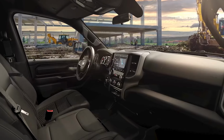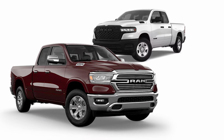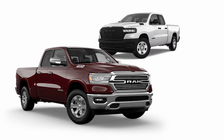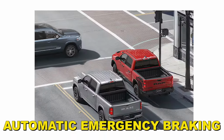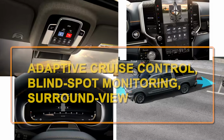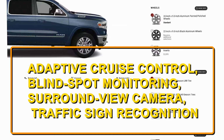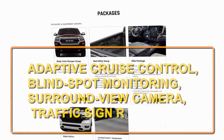Base versions are relatively modest in this aspect, whether you're looking for a few-year-old example or a completely new, recently redesigned truck. Even systems that should be quintessential these days, such as automatic emergency braking, are on the list of options. Features like adaptive cruise control, blind spot monitoring, surround view camera, traffic sign recognition, and many other things are also available, only at extra cost.